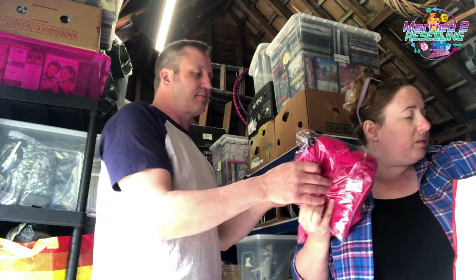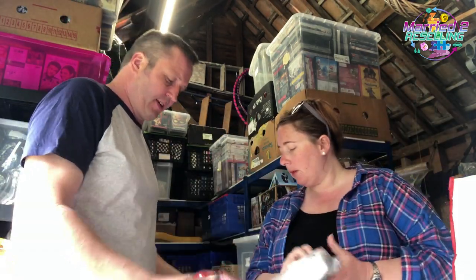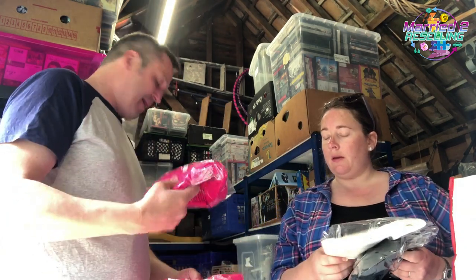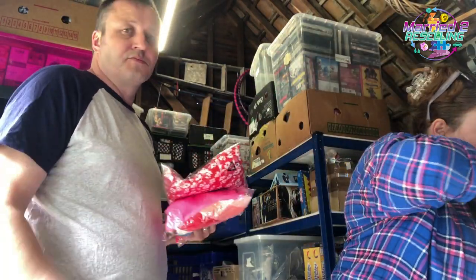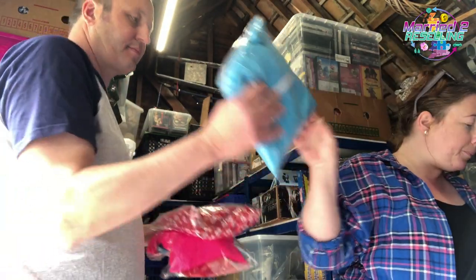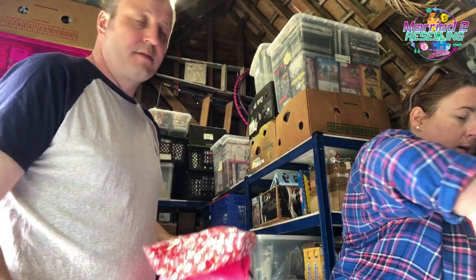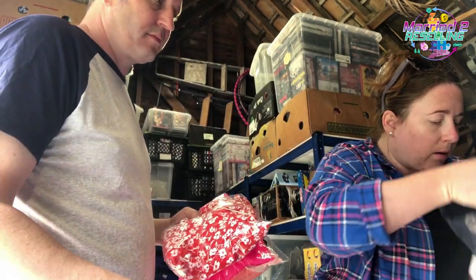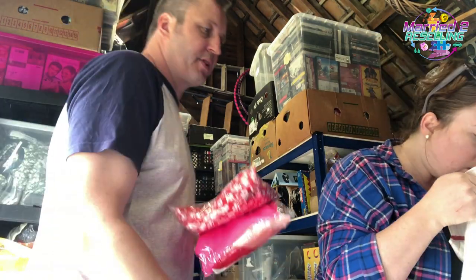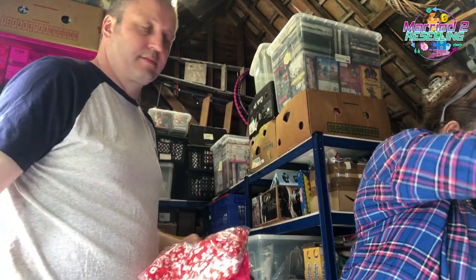Then we've got tops. So at the moment we have tops, a tub A to L, and then M to whatever. So M would be the second one. Breakables. Yeah. That's it.